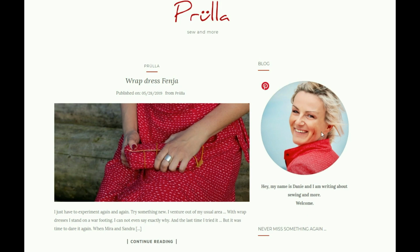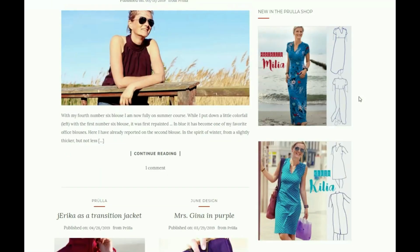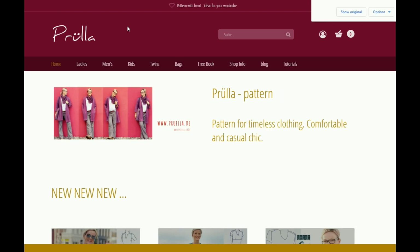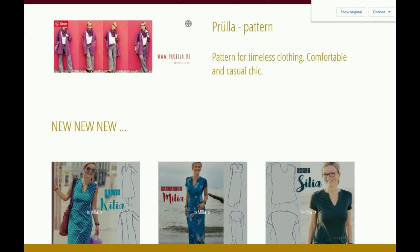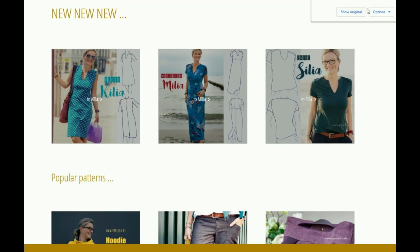This is Danny, who is the designer, and she does a blog, but she also does patterns. So let's go and have a look at patterns. I am working on the translated by Google version, so the whole site is in German, but Google is translating it for me, so any of the clunky language is because it's been auto-translated.